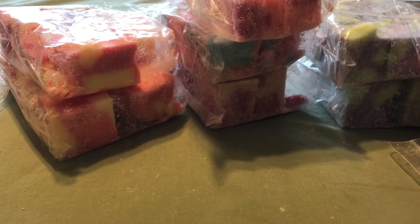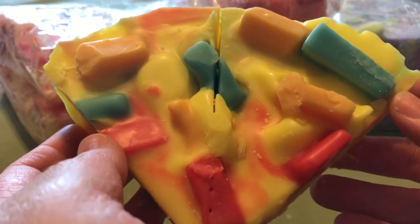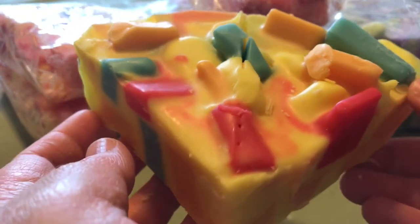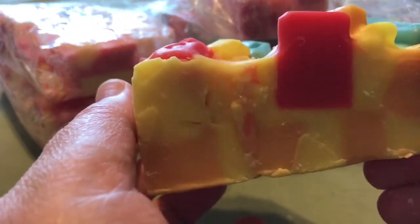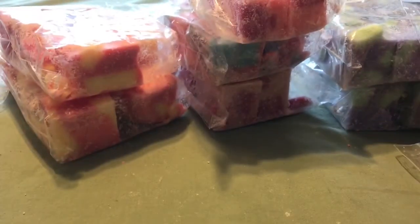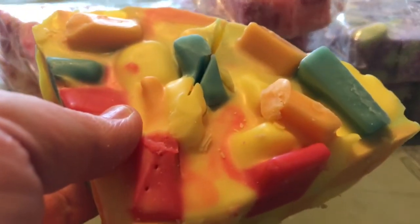So I will show you guys this. I love the colors in this. You've got the orange, the blue, the red, kind of hot pinkish color, and the yellow. It is a very, very fruity scent. It's great for summer.